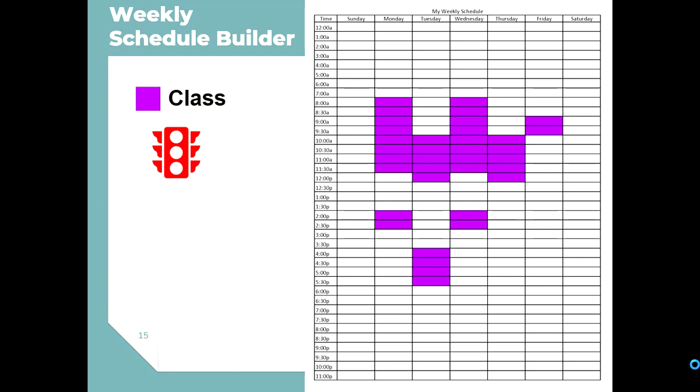You will notice that this slide has the red stoplight. Pause the video if you need more time for this step.